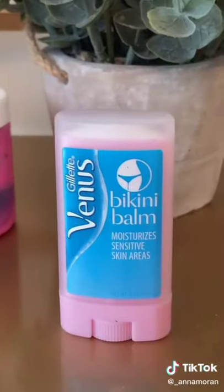Mascara life hack for you guys. This is a mascara primer. You put this on before your actual mascara and it'll just make your eyelashes look so much more voluminous and full. We have a bikini balm. It's basically for when you're shaving and you don't get razor bumps because it's now summer.